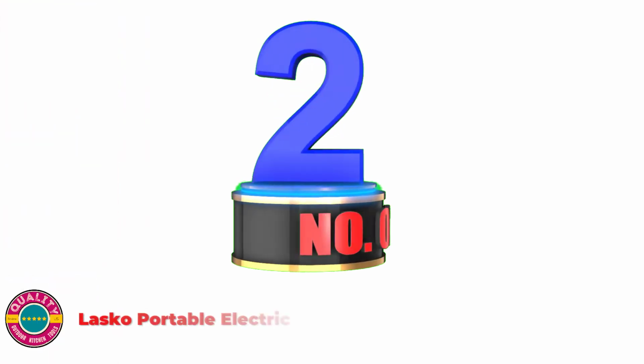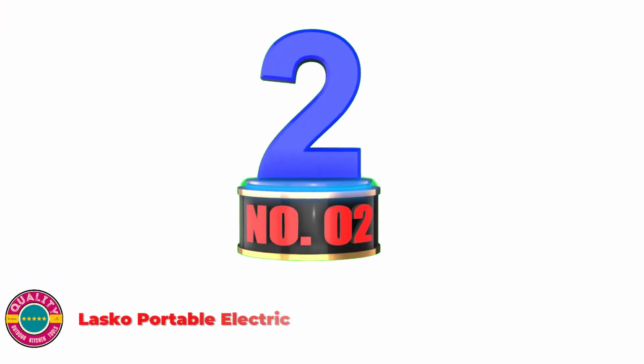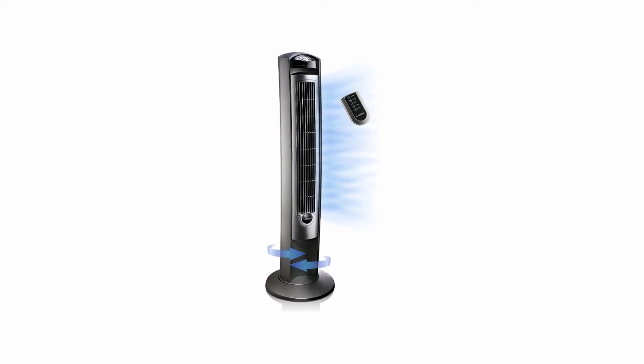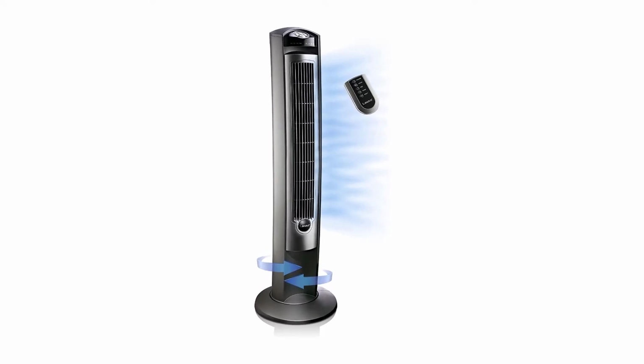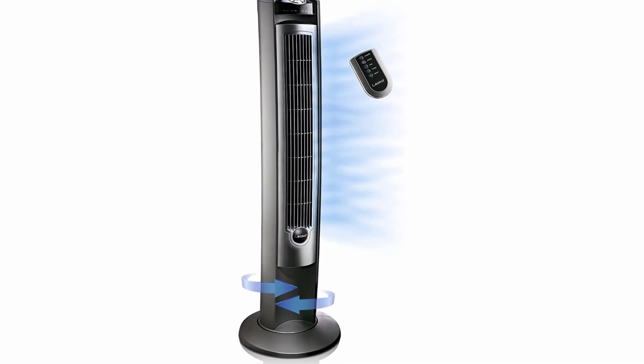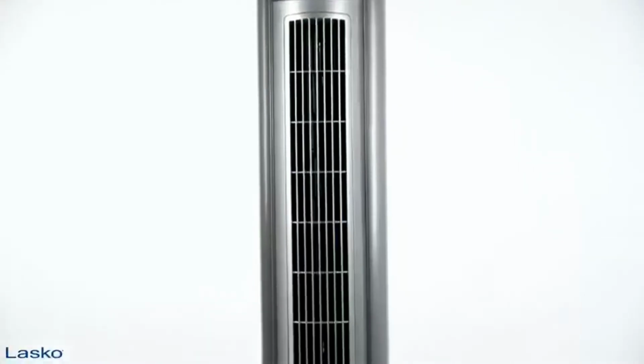Number 2. Lasko Portable Electric. The 42 inch Lasko Wind Curve Tower Fan has a slim and durable design, fits beautifully into any home or office decor, offering all-day cooling comfort. Portable and easy to assemble at only 15.5 pounds, this tower fan has a molded handle.